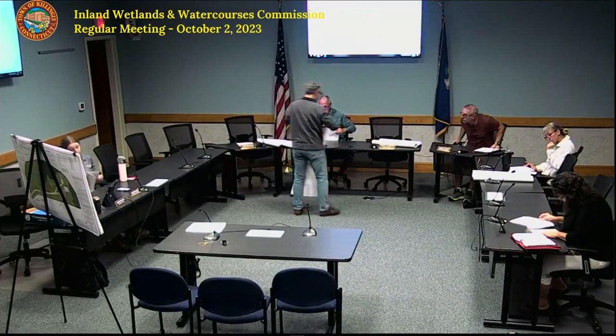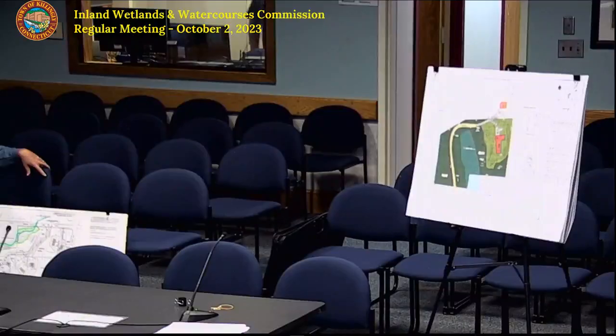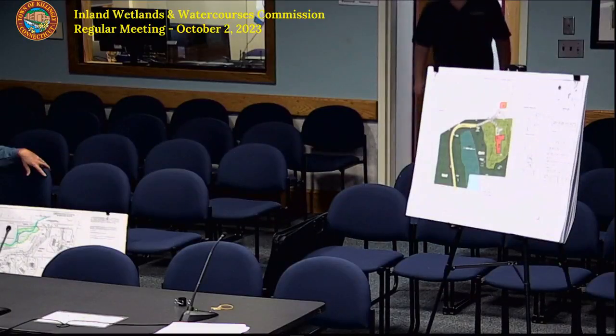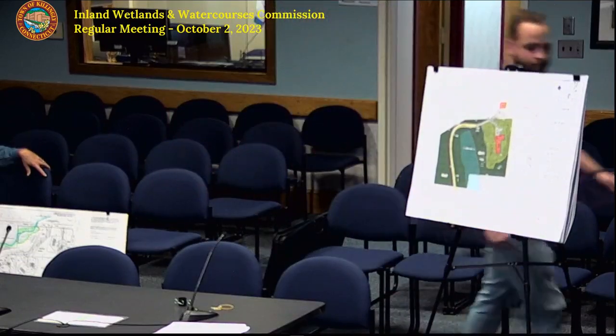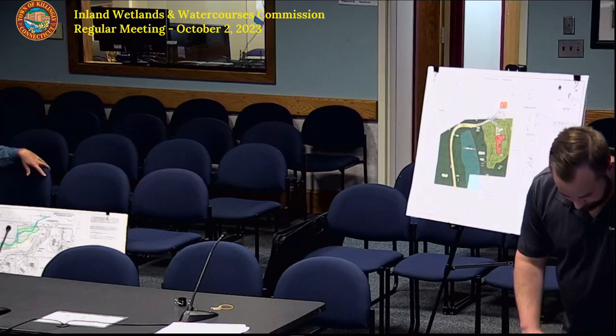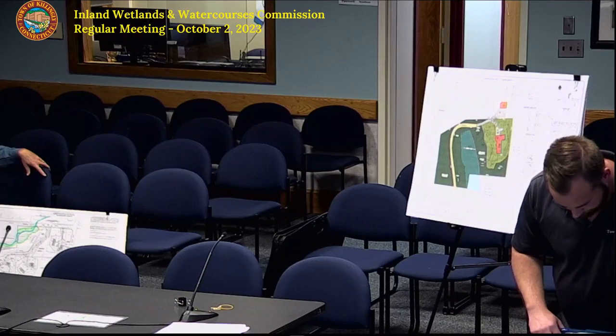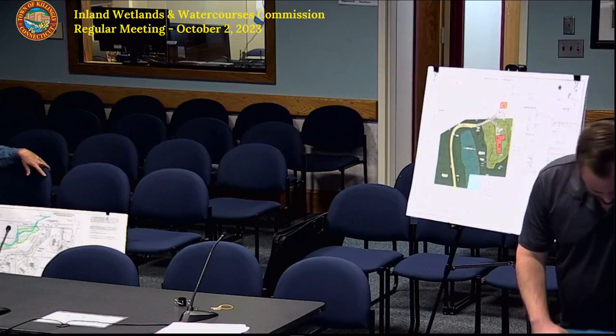This is a two-lot subdivision that was done quite some time ago. I mean, back in the early 2000s, it was done by KWP Associates. So there were two rear lots with a shared driveway. It was never really constructed until, let me get back to the microphone here.